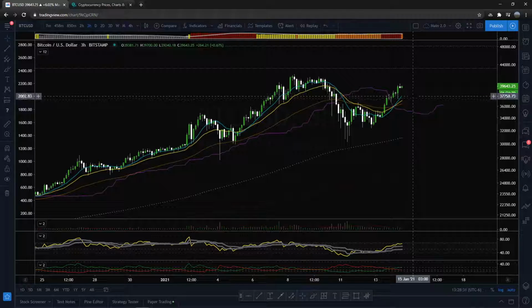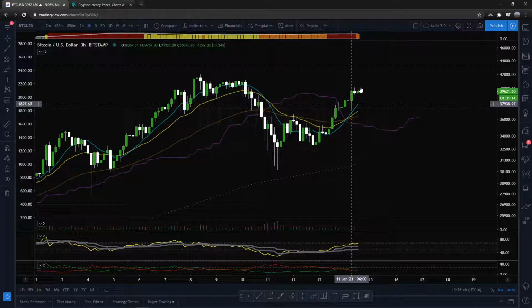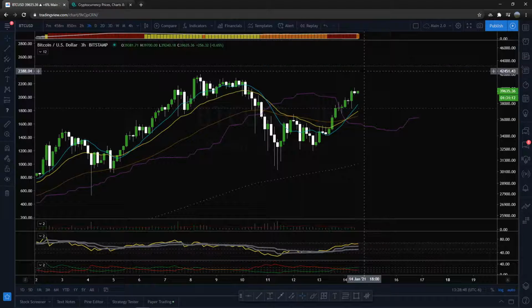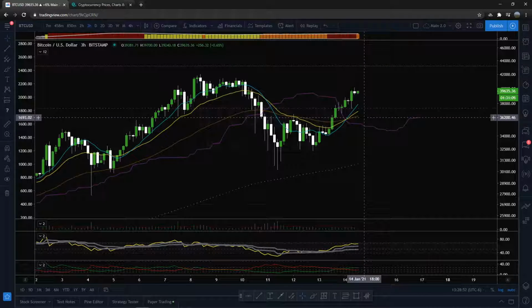So about 37, 38K, kind of where this horizontal is. That was our previous resistance. You can see it had a little debate if it was going to go through it or not on the medium time frames. Came back, tested it on this last one, and now it looks like we're getting continuation. So this is starting to look pretty good. Anything above 37K on this, I definitely like.